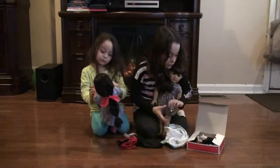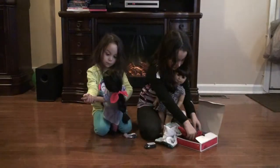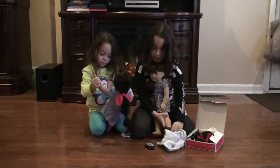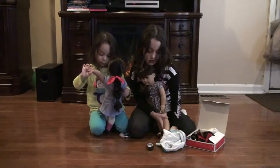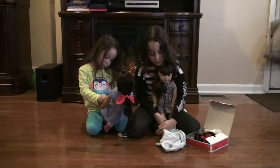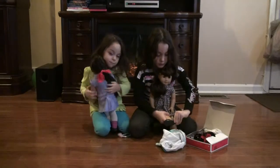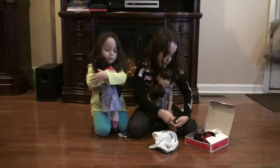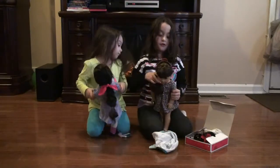And now I'm going to put on her shoes. Oh, here's her other shoe. It was back. I also have some stockings in there. Never took them. Okay. So, now, all fixed. She looks really cute.